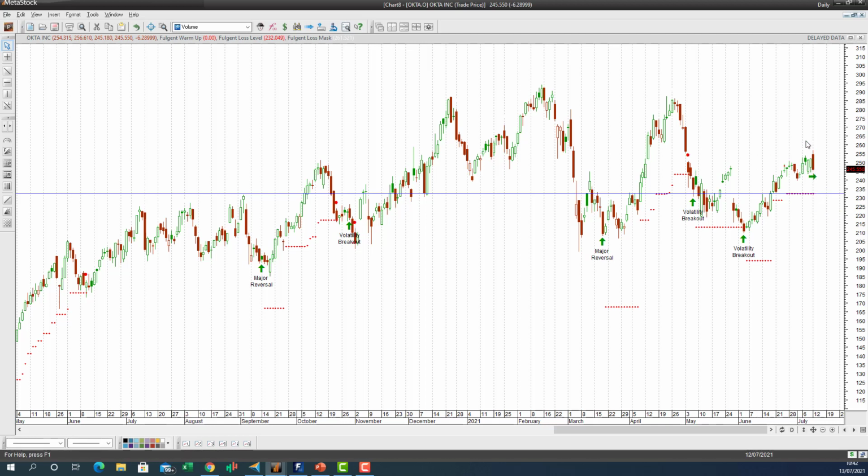It's still in a long, so bank that profit on that move, and the AI has now moved the stop loss up. So it will be interesting to see. It looks like it's going to close that gap there. So it's closed that gap, so there is a reversal risk here, but keep an eye on it when the AI gives the sell recommendation or you've reached your profit target. But that's the scenario with Okta.